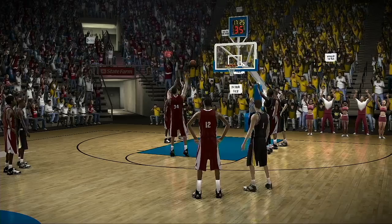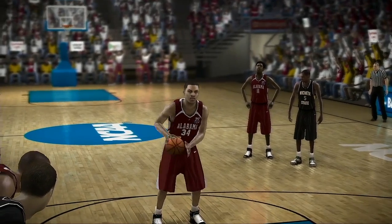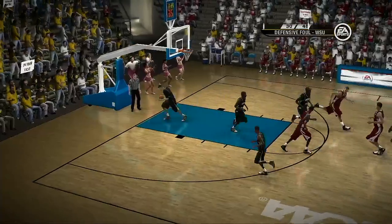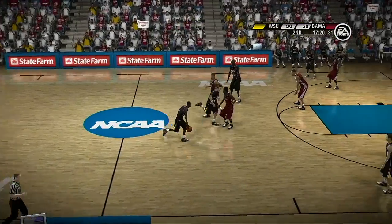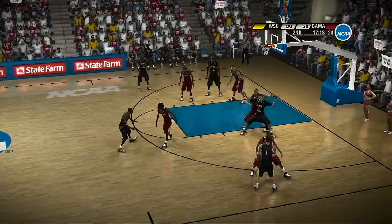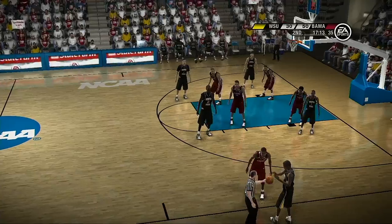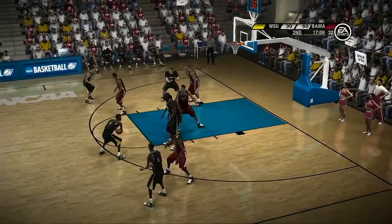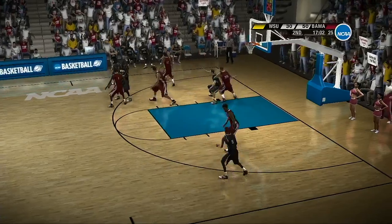He'll go to the line. Makes the foul shot. Sinks it. Number 12 is whistled for the foul. Second team foul. The center receives the ball. He's got the post flashing if he wants it. High post screen, gonna use it.